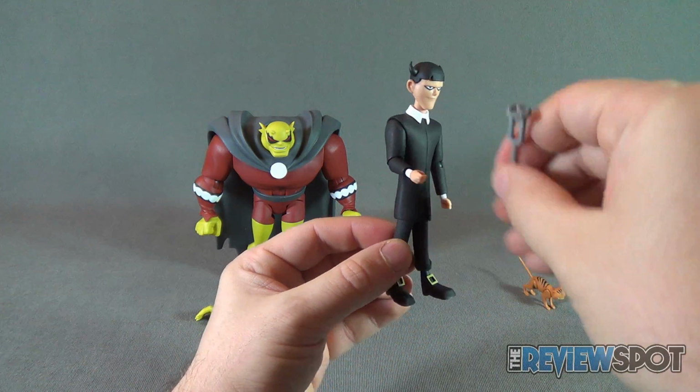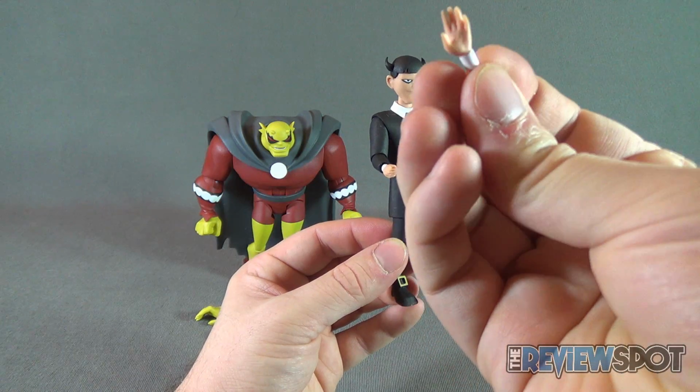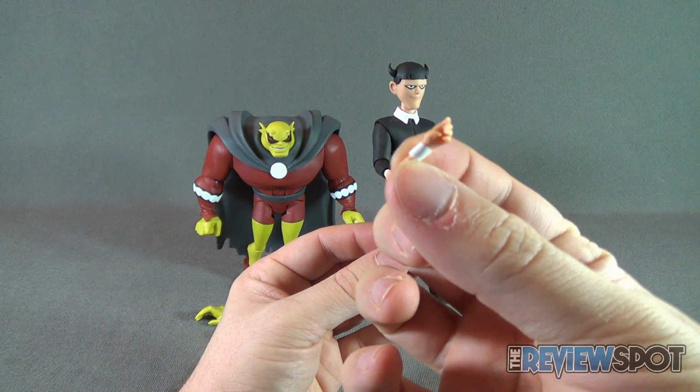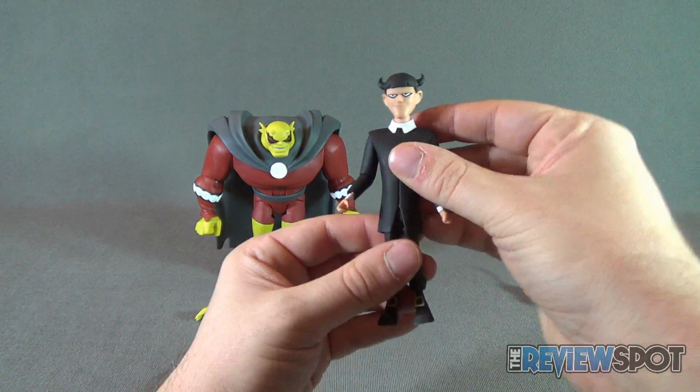We'll just put that to the side. By the way, the other hands that he comes included with are 2 open hands and another partially closed or holding hand as well. There is Klarion. Okay, so let's look at the figure itself.